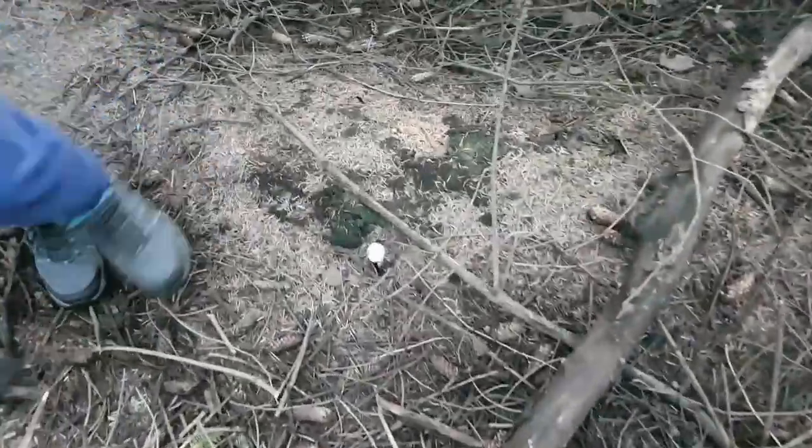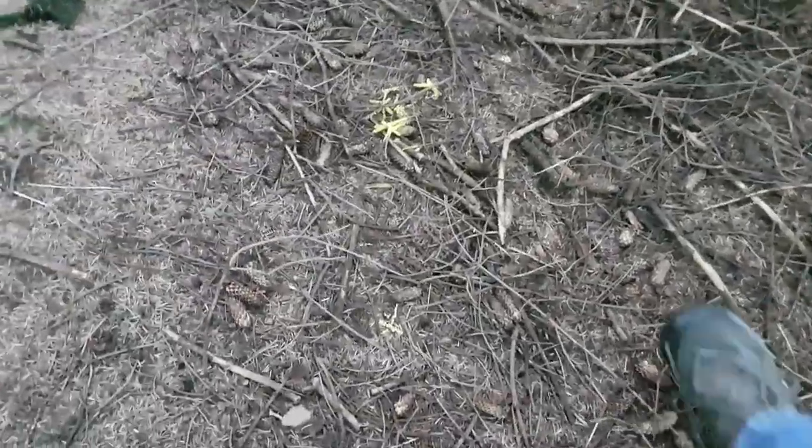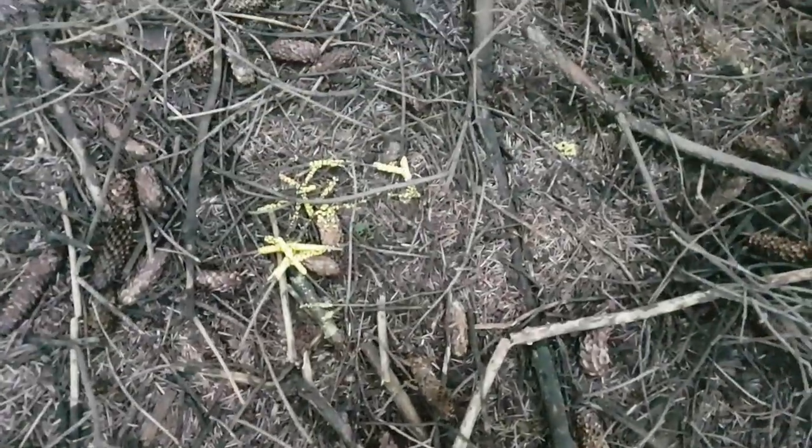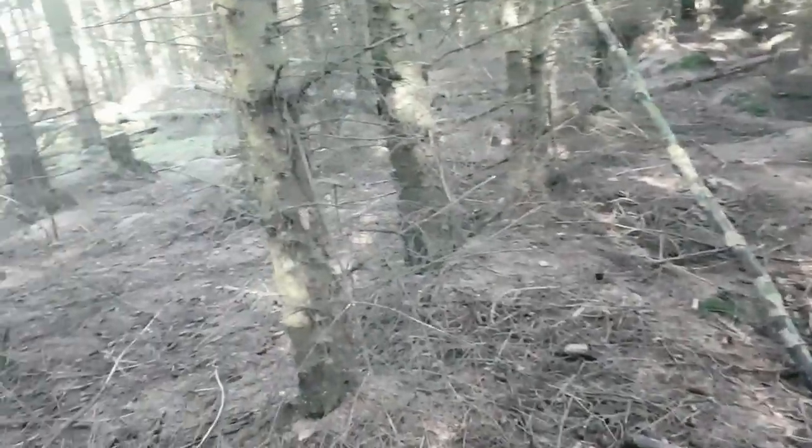Yeah, that could be the panda pills. But here, I don't know why people leave rubbish in the forest. Because no one's looking at them. Here we have a yellow type fungus. Don't know what that is. So, okay, that's not what we're after. Yeah, weird. Okay, we'll keep you posted.